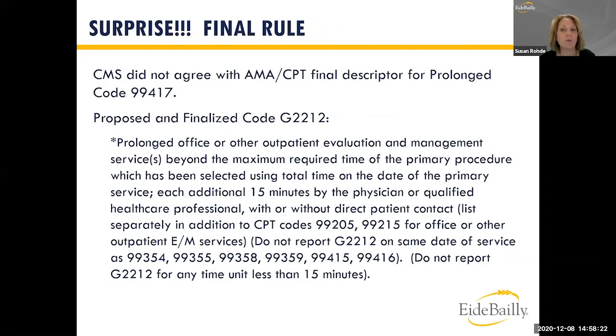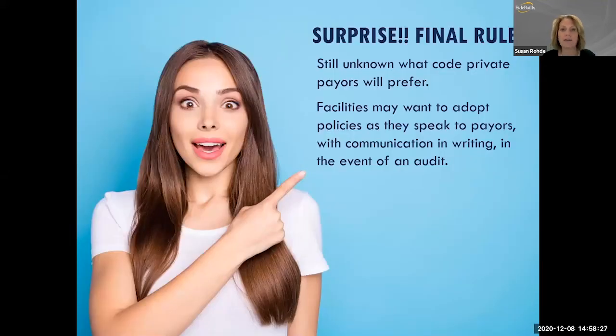It's still unknown what code private payers will prefer, and facilities, you may want to adopt policies as you speak to payers and get it down in writing. That way, if you're ever audited, you can say, I coded it this way because XYZ told me from ABC insurance company that this is how we had to do it.